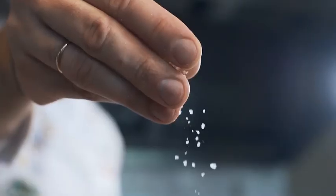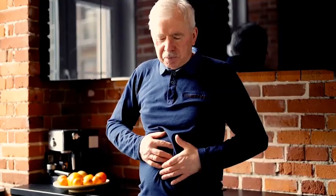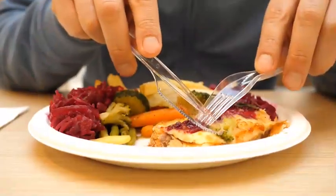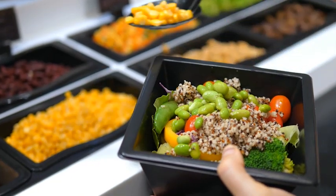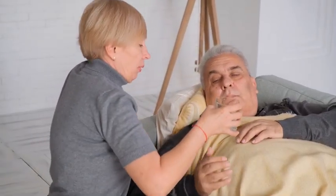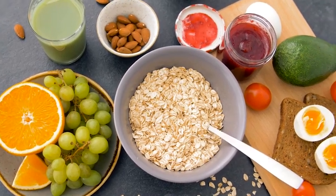Sodium, potassium, and phosphorus are some nutrients people living with chronic kidney disease are recommended to avoid and not include in their diets. Later on in the video, we will talk more about foods that contain no or less sodium, potassium, and phosphorus. So, for anyone with chronic kidney disease or a loved one struggling with CKD, here are some foods you can include in your diet to help you improve your health.